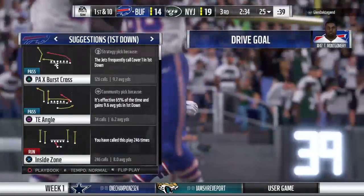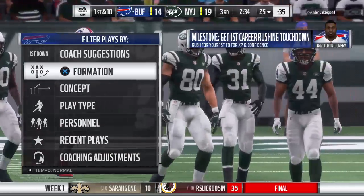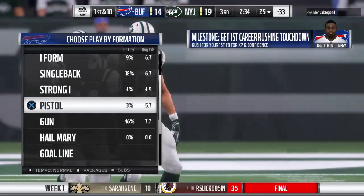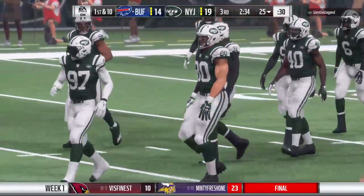So here's the Bills offense now. They get ready for their first possession of the second half. They're down in this game. A chance for the offense, though, to put something on the board, get some momentum here in half 2. Try and get things kick-started for them.